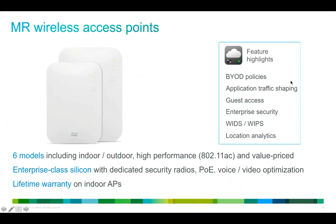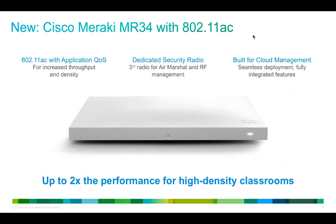Here we have our wireless access points. Our MR wireless access points, we have several models from indoor to outdoor, as Monique mentioned, using the outdoor access points. And these come from 11N all the way up to our 11AC models as well. Here we have our MR34, and this is our 11AC access point specifically, and a bunch of neat features in this product line as well as all of the features we've looked at today. This also has a dedicated security radio specifically for taking a look at rogue SSIDs and rogue access points and being able to secure the environment as well as optimizing the RF environment. So using this other radio to determine the best channel and power level in real time for the access points, so you have peak performance for all of your devices.